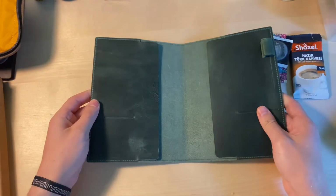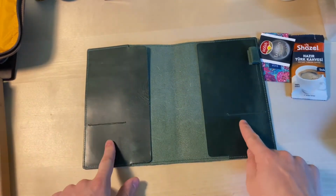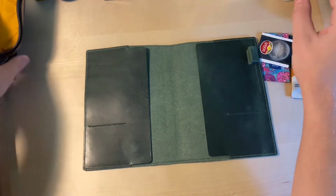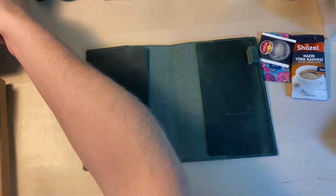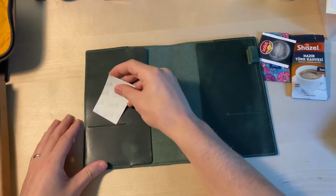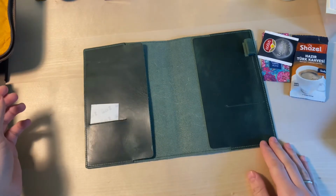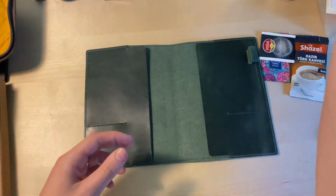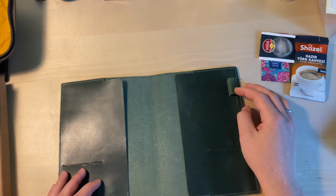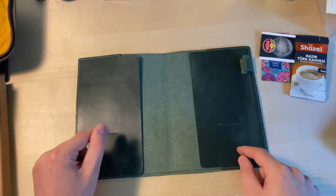The inside has a slot for your notebook, as well as two holders for a card. Let me see if I can demonstrate what that looks like. So just like a photo, you could stick that in here, or a credit card or a business card. It comes with two of them. It also has a pen loop here, which is super nifty. But I'm going to stick a notebook inside this and we'll see what it looks like.